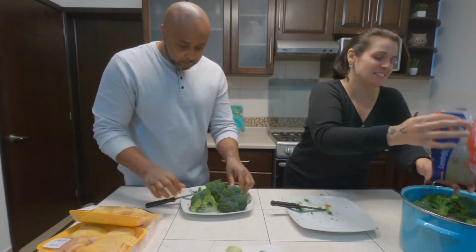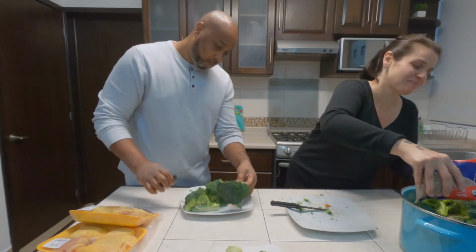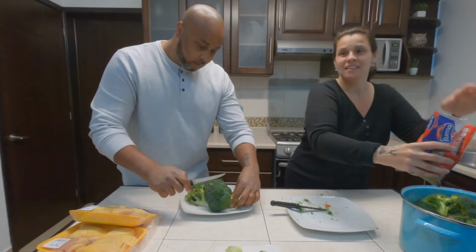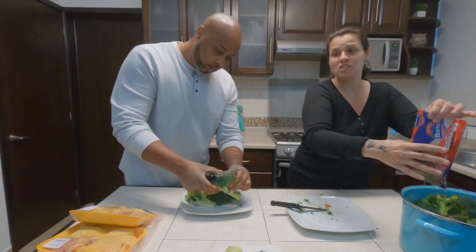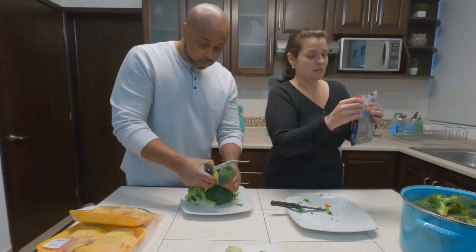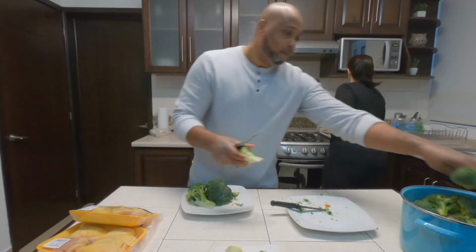So here we go. We got our lentils in there. And my Yorkie's sitting on the couch watching me. I wish you could see him. He's actually gonna walk over now and make sure we're doing the right job here.